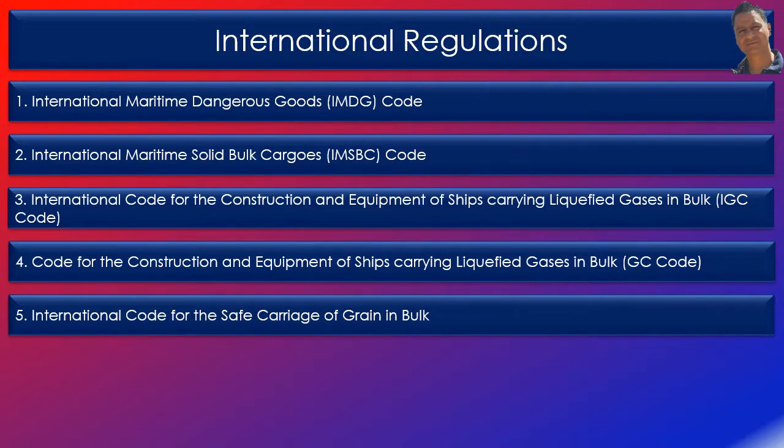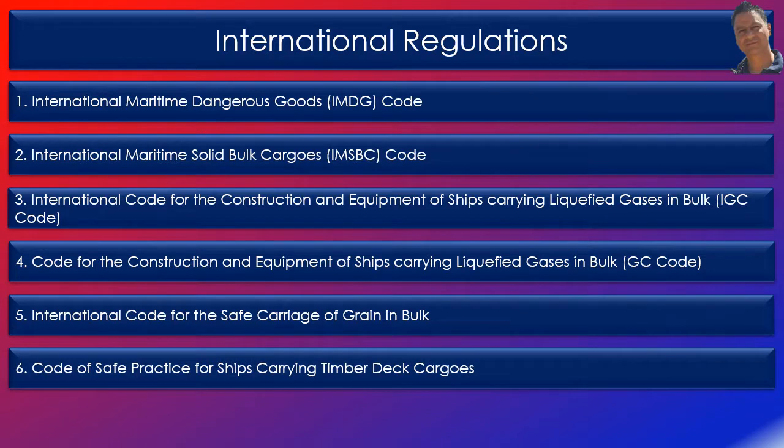And number 6 is Code of Safe Practice for Ships Carrying Timber Deck Cargoes. The TDC code is non-mandatory and applies to all ships of 24 meters or more in length carrying a timber deck cargo. The code provides rational guidance for securing timber on deck to prevent it from shifting.